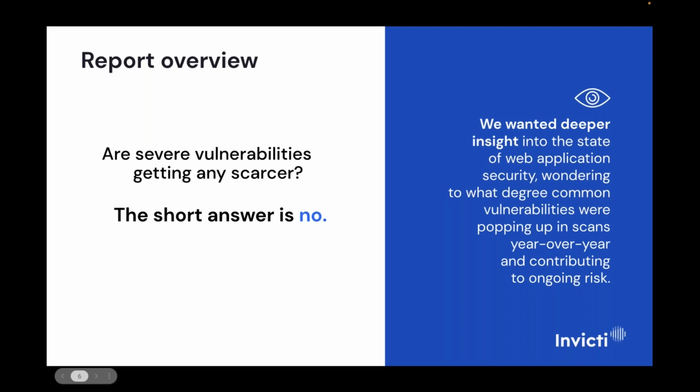Unfortunately, every year we confirm that the short answer is no. These vulnerabilities are not getting scarcer. They aren't going away. And therefore, the work of application security teams and application security professionals, such as all of you, remains more important than ever.